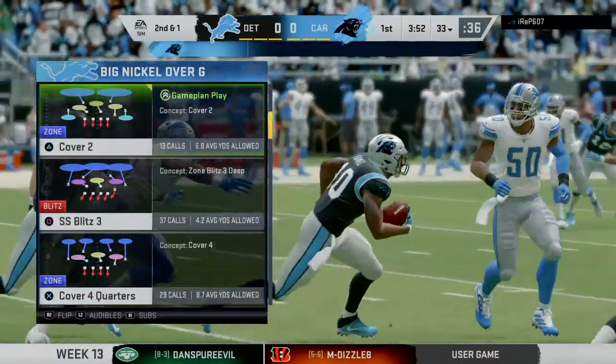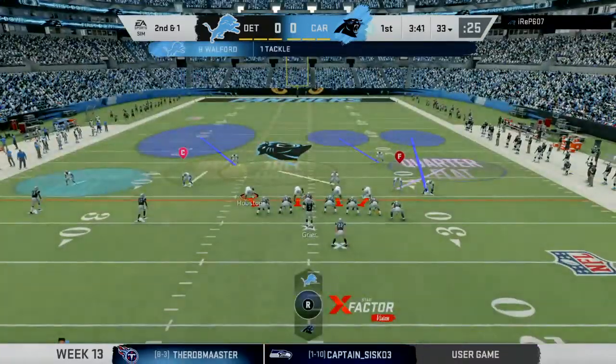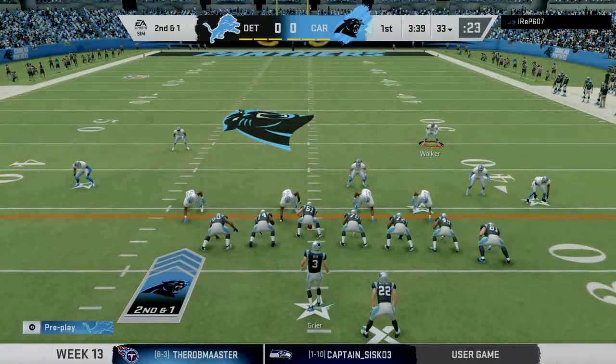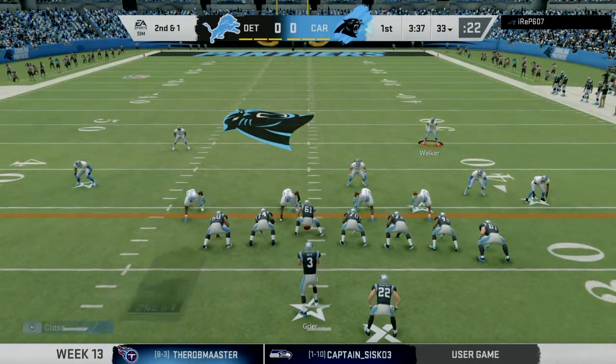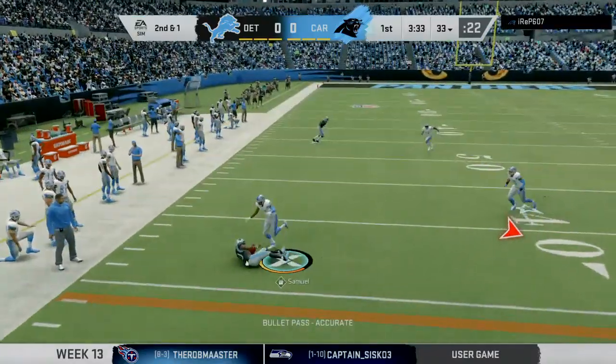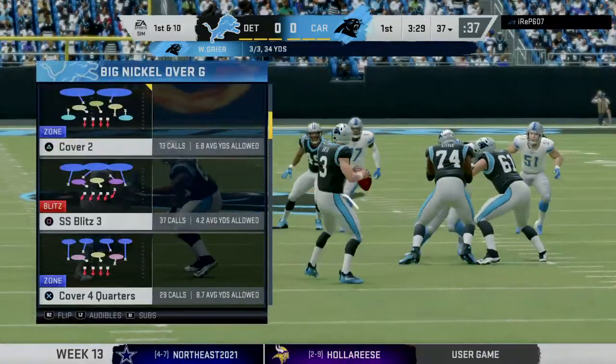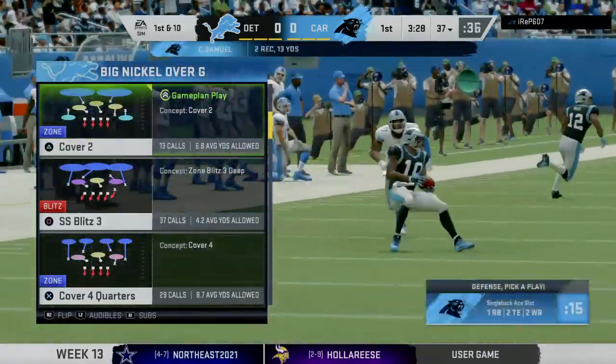Give him 9 on the carry that time, and they're set up with a 2nd and 1. At the 33-yard line. On 2nd and 1, Greer. That's going to be caught by Samuel. 4 yards the pickup, 1st down. I think defensively you're okay with that.